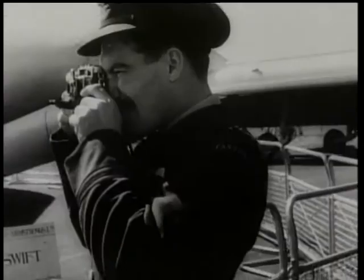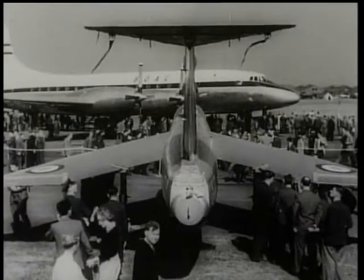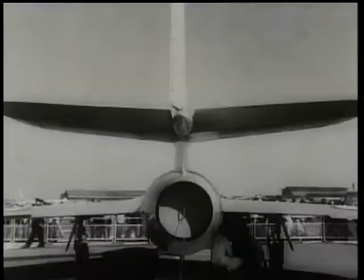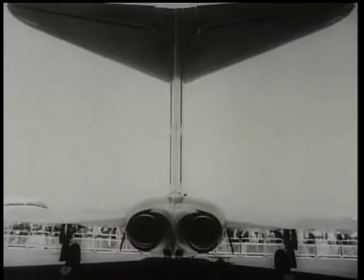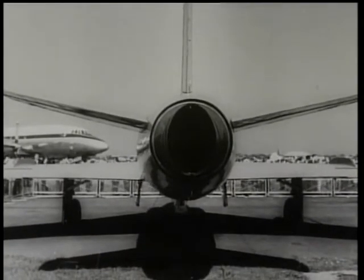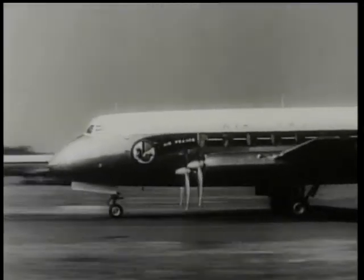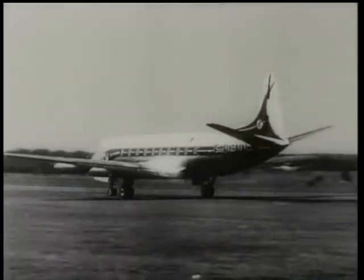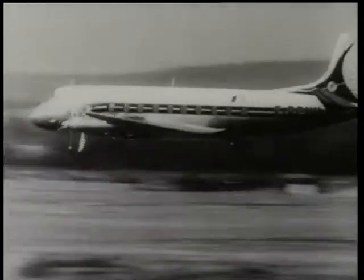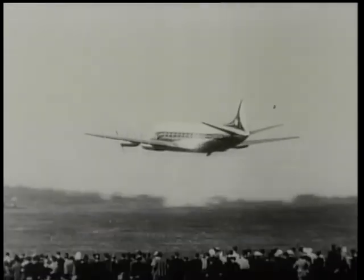The sounds and shapes of the jet age are here in all their variety. Here's a study in tailplanes, for example. Now the flying sequences and the civil types. First, the Vickers Viscount, the world's first turboprop airliner. Familiar now to all air travelers in Western Europe, where it's in regular service.